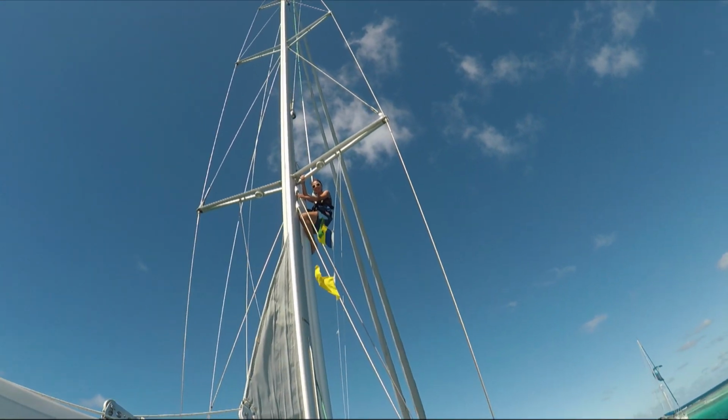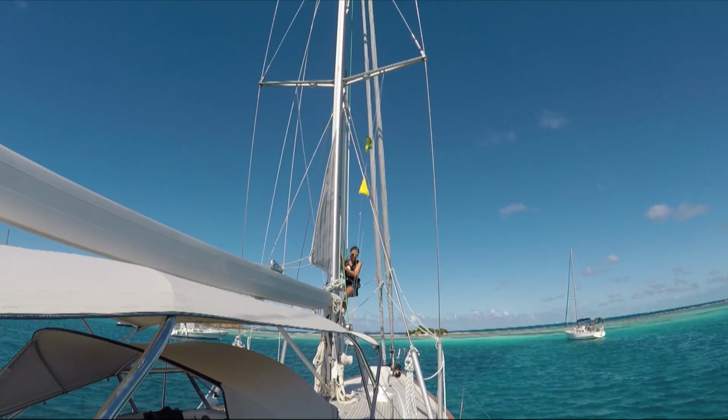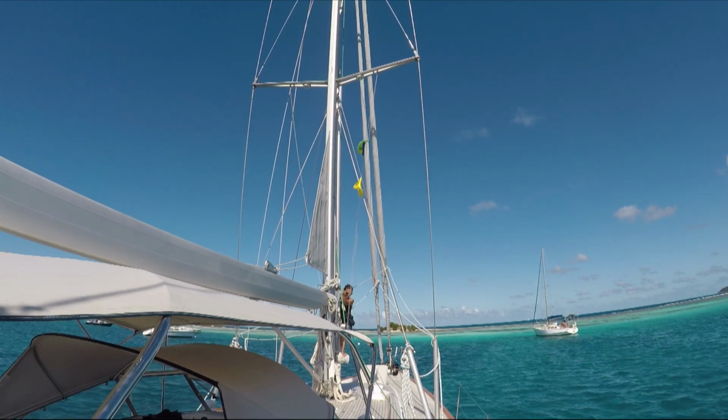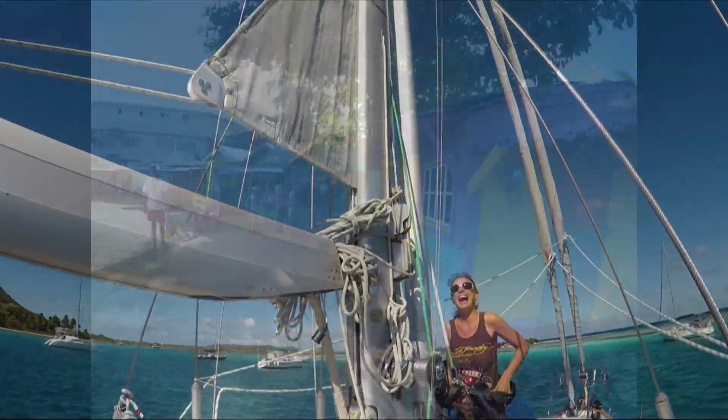Okay. She didn't even squeal. Most upsetting. She's so light, she's hardly even pulling the rope through the winch. Well done, my mast engineer.